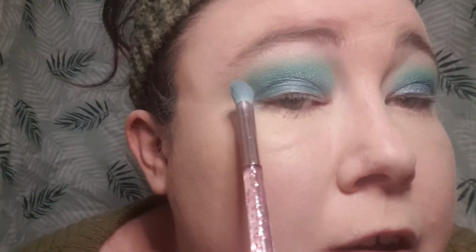The shimmer's going really well. I've not had any fallout yet, which is great. I really like too that you can see the definition of the colour even though they're blended. They haven't gotten muddy at all. So you can see that lighter green shade, the darker blue shade, and then the silver. You can see that gradient.